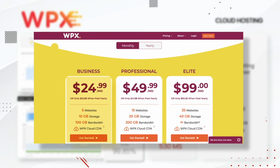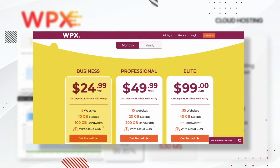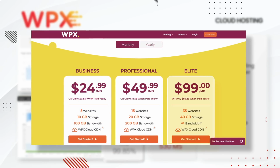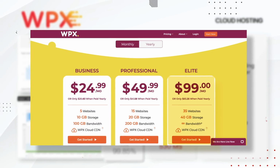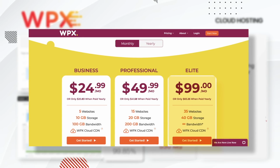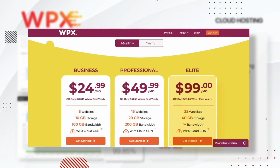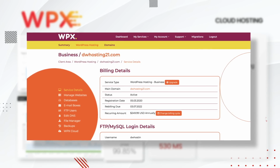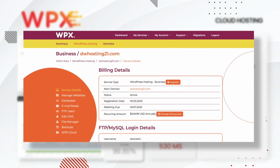The difference between the plans is the number of websites you can install. On the basic plan, you can have 5 websites installed, and on the elite plan, you can have up to 35 websites installed. The space is also pretty limited with WPX, and they only give you 40 gigs on the most expensive plan. Their backend and login is custom made. At first, it can be a little confusing, but after you get the hang of it, you can install WordPress pretty simply.